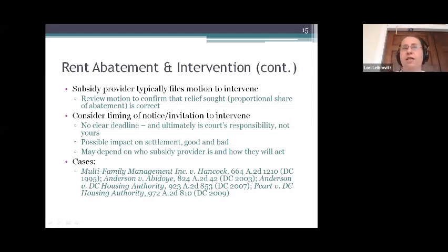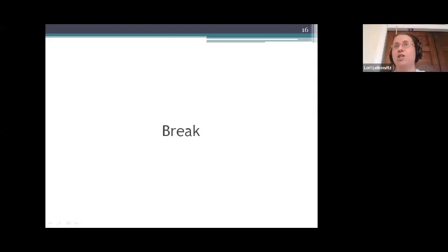These are really good cases that explain this issue. If this is coming up for you in a case, I would come back to this slide and read these cases, which outline really clearly all of the things that I have just said. I am pretty sure that's my last slide, and the next slide says break on it, but let's find out. See, there you go.